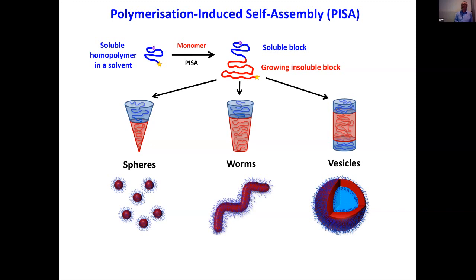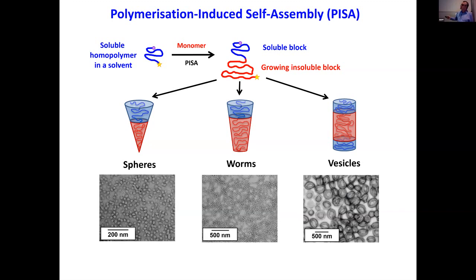What does reality look like? Well, these are typical transmission electron micrographs of spheres, worm-like particles, which look like cooked spaghetti here, or hollow particles, vesicles.